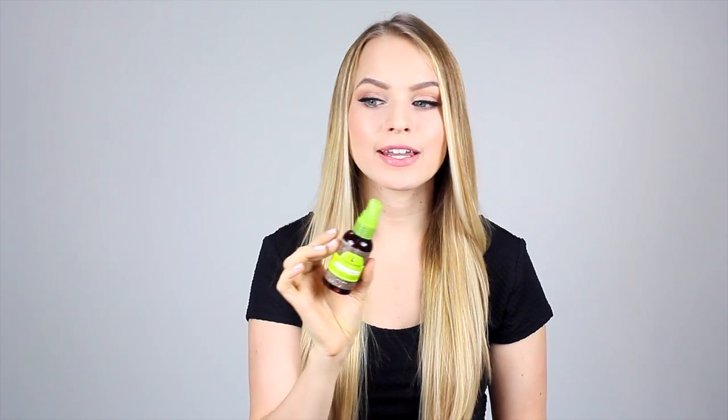The first one that I have here is the Macadamia Natural Oil Healing Oil Spray. This one is the most moisturizing of the three. It is an oil, so you do have to make sure not to overuse it or your hair can be a little oily. But because it is an oil, it really, really enhances the shine and the moisture in your hair.